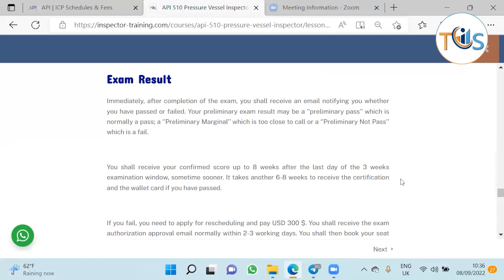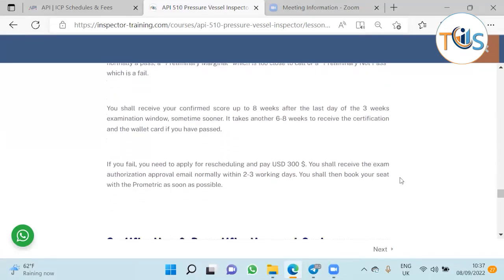The reason is that API applies scaling, and the pass mark might be anything between 69% and 71%. On average, you need to answer 70% of questions right. But if the exam was slightly difficult, they will adjust the scores, so it might be just 1% up or down from the 70% bar mark.